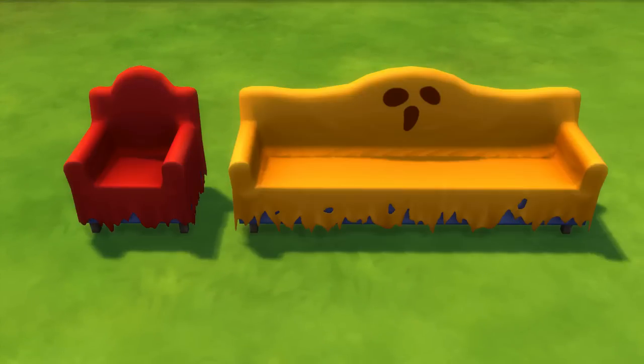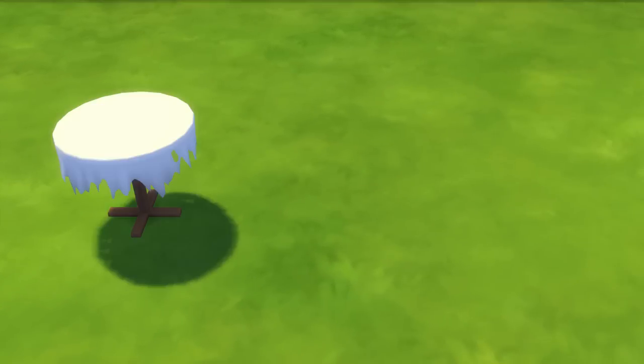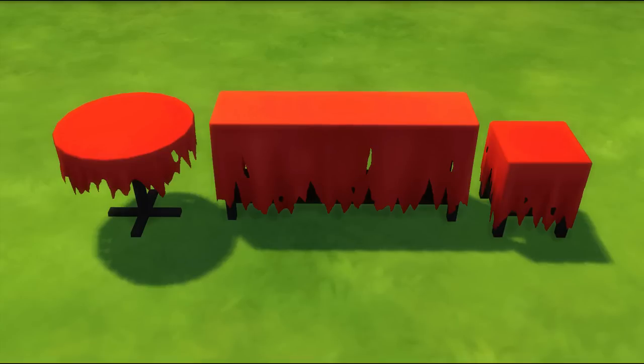And then moving over to the comfort category, we have a living chair which has a tattered look to it, as well as a sofa with the same colorings. And I could see the colorings without the ghost face on them being used in an abandoned or rundown house kind of build. There's also a new dining table which follows a tattered cloth theme, as well as 2 accent tables with the exact same coloring.